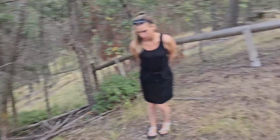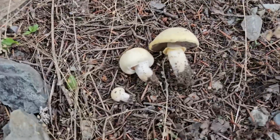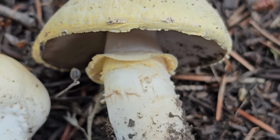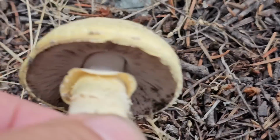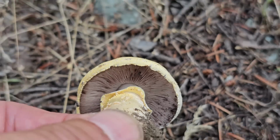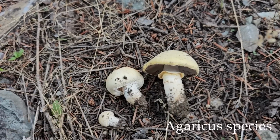All right, we're here at Lone Pine State Park in Kalispell, Montana. Came across some other agaricus. These ones appear to have a lot of yellow staining. See the annulus there, very yellow, the cap yellowish. But when I look at the gills, that pinkish color, definitely agaricus. These are saprobic, dark chocolate brown spore print, related to your grocery store button mushroom.